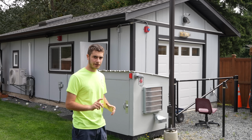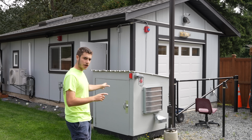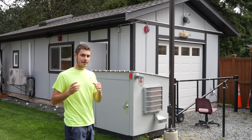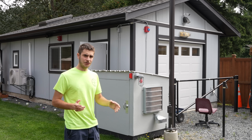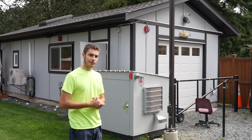Alright, I've got a scenario for you guys today. The power goes out, and somehow the generator building, or the generator, catches on fire while it's running in a power outage. What's going to happen with that?